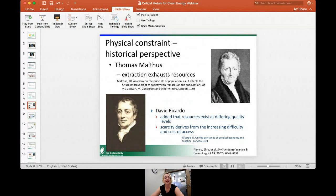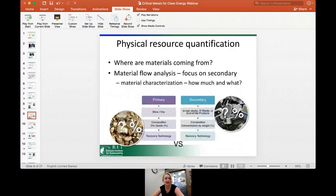Another philosopher in this space was David Ricardo, and he was more of an economist, where he wanted to add the fact that resources exist at differing quality levels, right? So that scarcity actually comes from this increasing difficulty and cost of access. So now we're starting to get at metrics that also get to the institutional inefficiency side slightly. So those are Ricardian metrics, and they're also usually focused more on price.